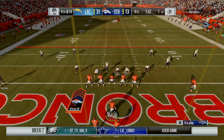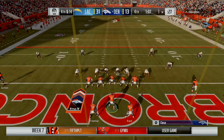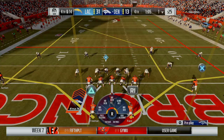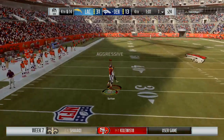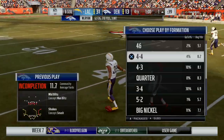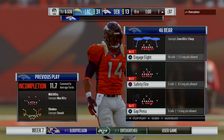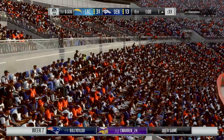And they're indeed going to go for it here on 4th down. So trailing here in the last quarter, let's see how this plays out. As expected, they're going for it to keep the drive alive. And they will not be able to hook up there. It's incomplete. They had to go for it with such little time remaining, and it looks like the Chargers are going to win this thing.